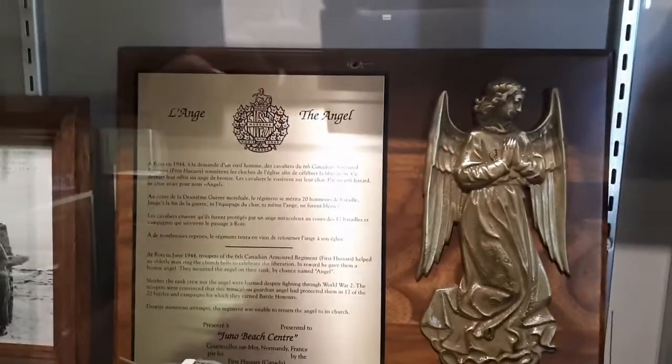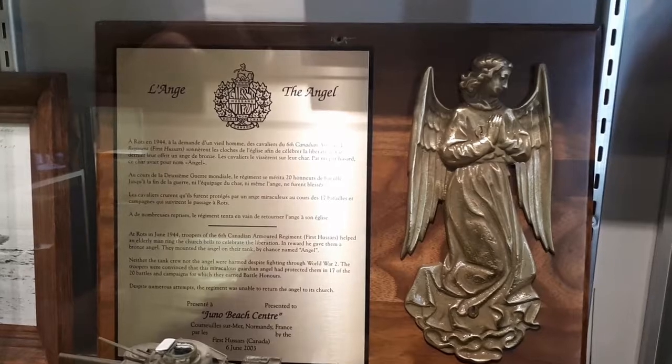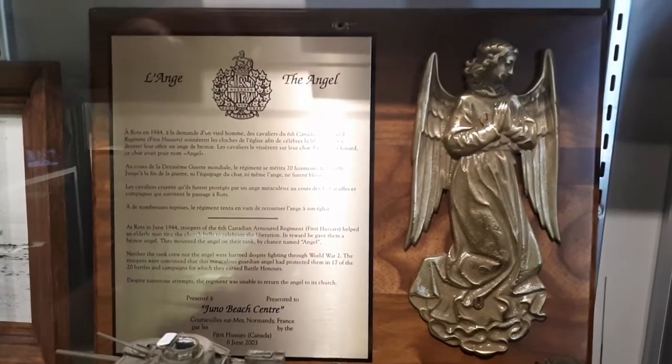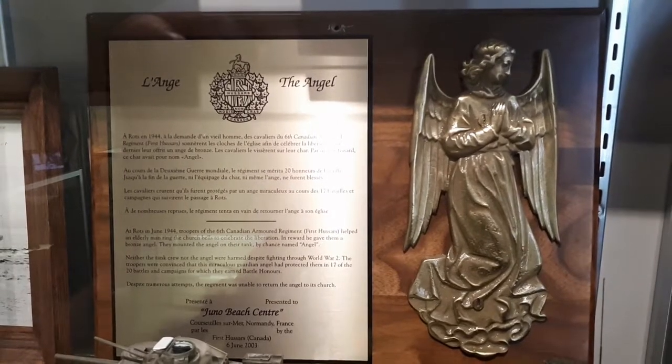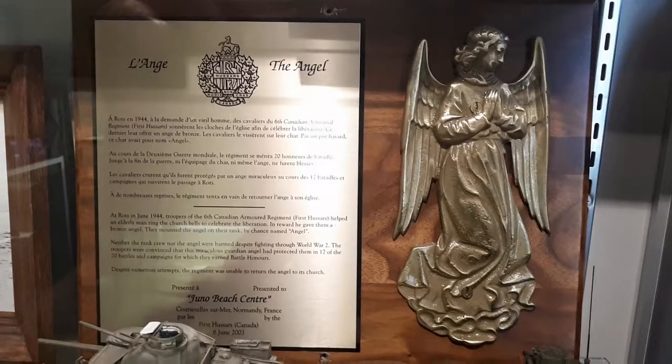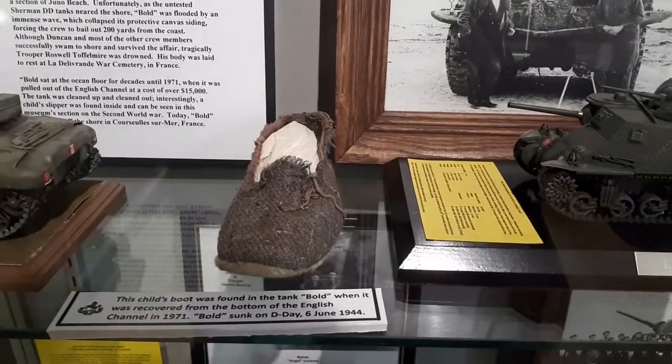We also have the Angel. This was on a Sherman tank, two Sherman tanks that the regiment had, actually, though both crews from those tanks survived the whole war, despite those tanks taking many hits. We also have a picture of Bold here, and a little boot that was found in that tank.